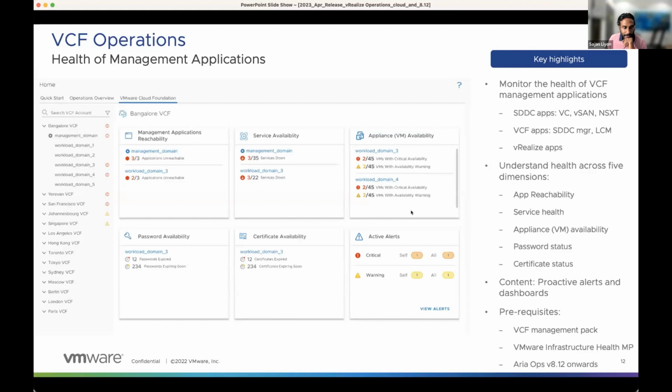Hope that helps. So I'm covering VCF operations and a couple of slides around this for Navneet. Unfortunately, he's not well. So if you have any further questions on this, the PM to reach out to is Navneet. With VCF operations, the main idea here is bringing it all together and monitoring the health of the VCF management applications. That includes the SDDC apps, the vCenter, vSAN, and NSX-T, and the VCF apps include SDDC Manager, LCM, and vRealize.